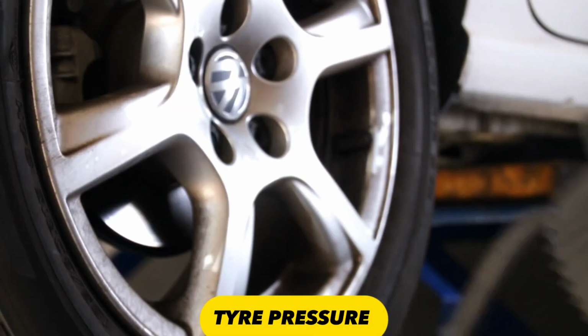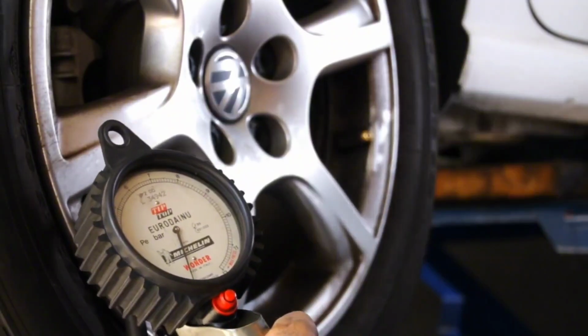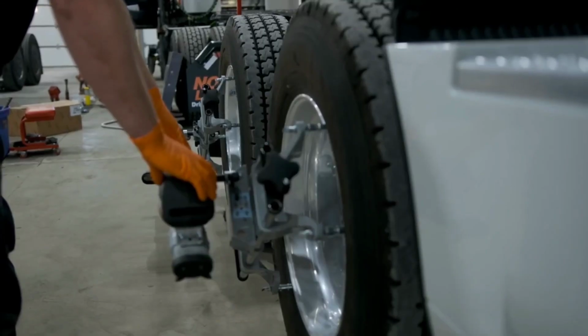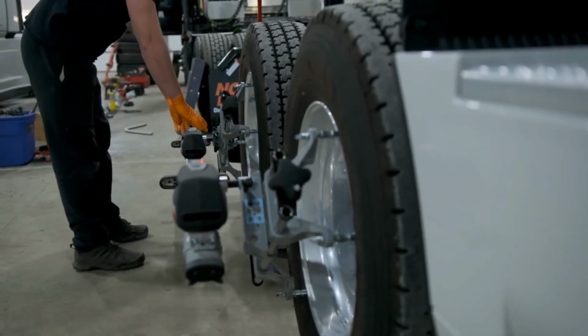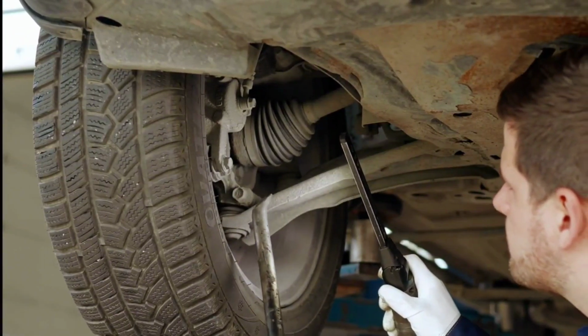Tire pressure. Check your tire pressure regularly, as cold weather can cause it to drop. Maintaining the recommended pressure ensures optimal tire performance. Tire chains. In extreme winter conditions, having tire chains on hand can be a lifesaver. Make sure you know how to install them correctly.